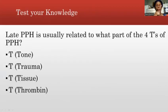So late postpartum hemorrhage is usually related to what part of the four T's? Late postpartum hemorrhage. Oh, yep, has to do with the tissue, right? Retained placental fragments that stayed inside of the mom and can cause an infection. You don't want that. True or false?